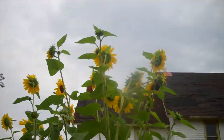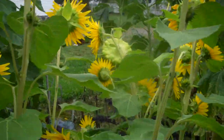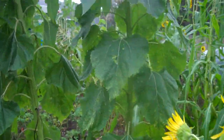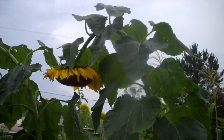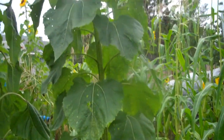Another one of those multi-headed sunflowers. It's unreal the amount of flowers that you get off of one plant. They're probably GMO. Big ones like that, singular, come from heritage seeds, and the others just from the store.